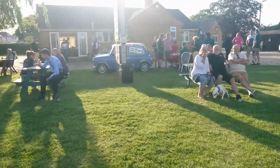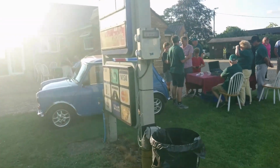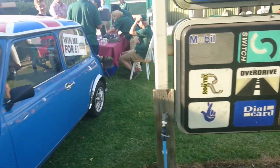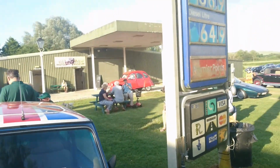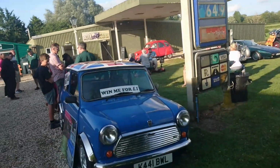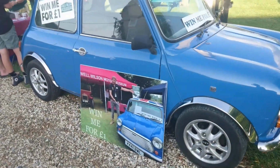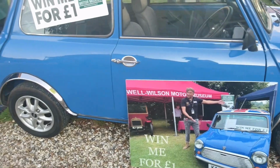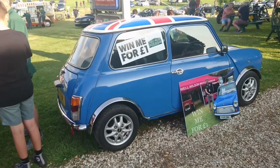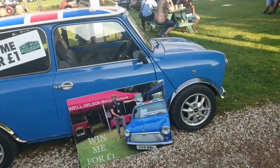Over here they have this mobile sign, but when we came here initially back in February, we saw the prices of the fuel, in fact it says switch on here, and it's got a National Lottery symbol, would date this to the mid-1990s I think. And there you go, 63.9p a litre. I wish fuel was still that cheap. But yes, you can win this car for £1. I think you can go on the website, there's Fuzz Townsend there, and win this 1992 Mini City. It's a late carb one actually, this. It's the last year that they actually made the carb models.